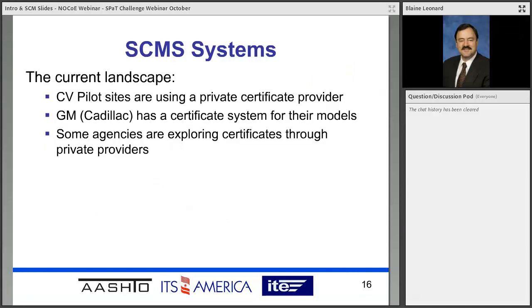And so the current landscape is that the pilots are using a private certificate provider. Cadillac, which has DSRC devices on one of its models, has a certificate system that they've built for their models specifically to secure their V2V transactions. And some agencies around the country are exploring certificates through some private providers, and there are a few providers out there that you can get security certificates from.